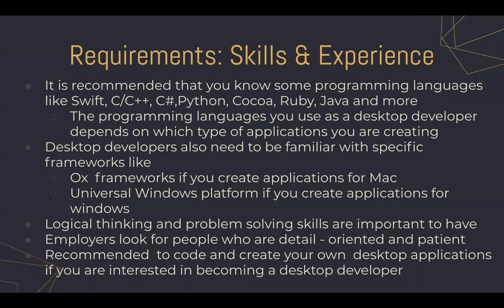And for desktop developers, you need to know some programming languages, which include Swift, C, C++, C Sharp, Python, Cocoa, Ruby, Java, and more. But basically, the programming languages which desktop developers use depend on which type of applications they create and which type of frameworks they create them in.